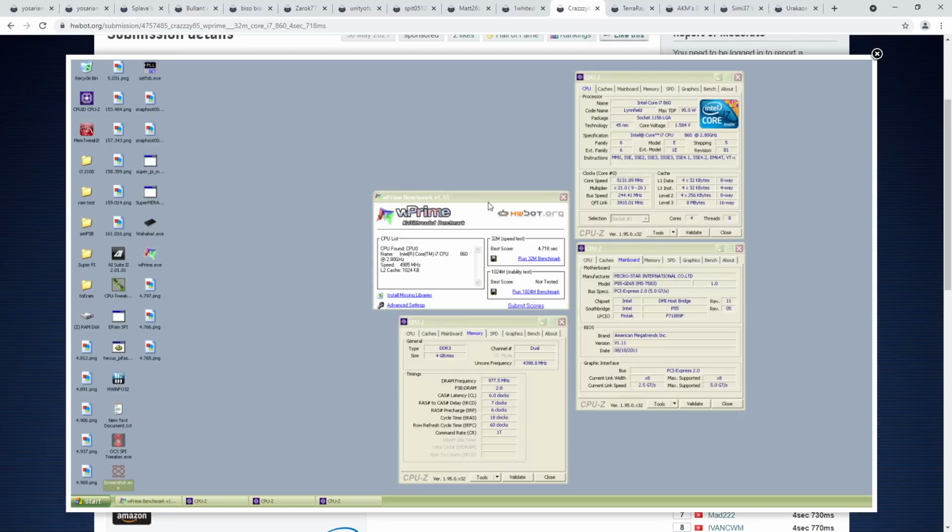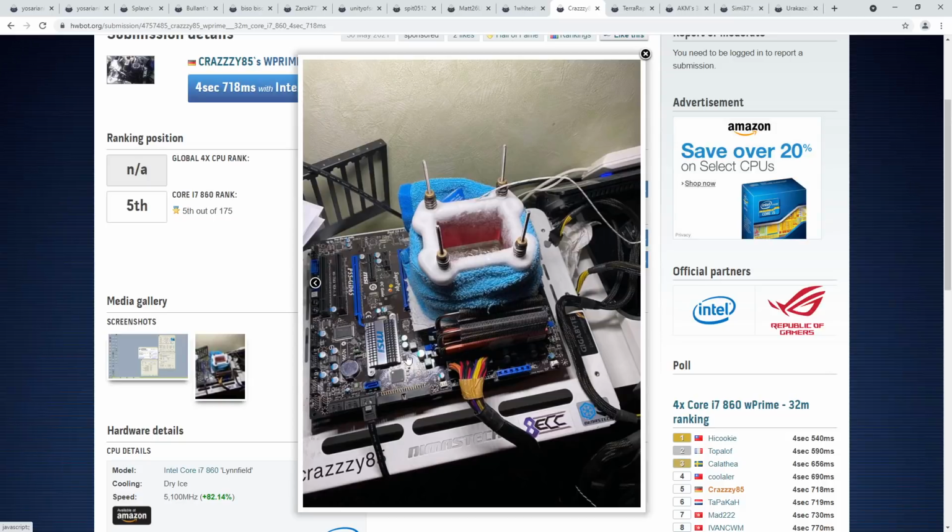wPrime is one of those benchmarks that does care a lot about the OS you're running it on, because it's an old benchmark. So Windows XP is the OS of choice here. MSI P55 GD65 motherboard. That chipset heatsink looks really underpowered. And man, I love these memory sticks. Old DDR3 memory sticks with the insane heat spreaders, I love those things. They look awesome. We totally need that on DDR4.